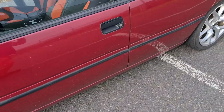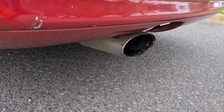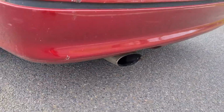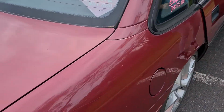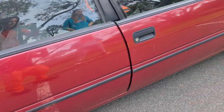Alright, we'll just go to the back of the car here so you can hear the nice exhaust system on it. Alright, there we go. It's nice and healthy. No blue smoke, black smoke, whatever colour smoke, pink smoke. It all runs nice.